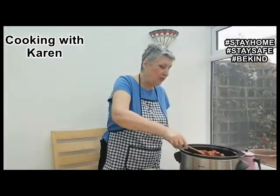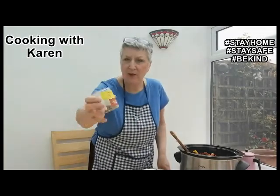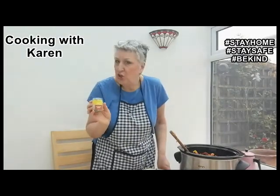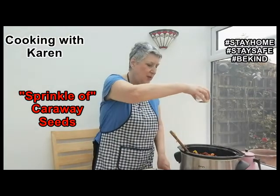So I'm stirring that through. Again, not everybody has these in the cupboards, but because I'm a bit of a spice and herb nerd, I've got some caraway seeds. Oh, they've got the reduced label on from Sainsbury's. Anyway, traditionally you would have some caraway in there, but loads of recipes don't use it, so don't worry. I'm just putting a sprinkling in there.